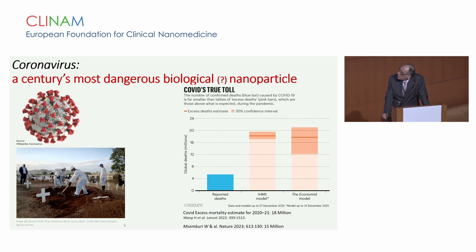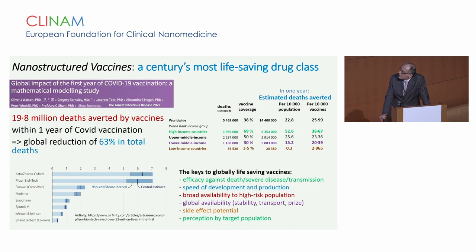Now, coronavirus, we have experienced that, has been shown to be the most deadly biological nanoparticle in a century. Estimates are that this virus killed about 18 million people, so approximately the same number as we believe were killed by the influenza pandemic 100 years ago. But at the same time, we have seen that nanostructured vaccines are probably a century's most life-saving drug class. The estimates are that the coronavirus vaccines have saved about 18 million or 20 million people in the first year of their application.